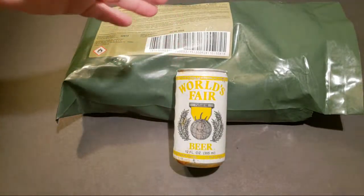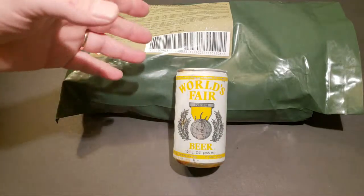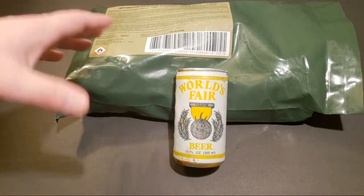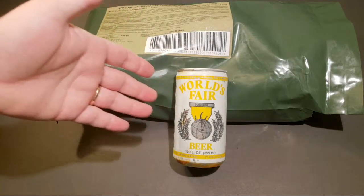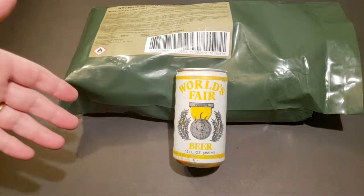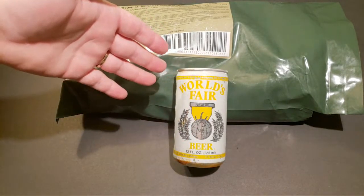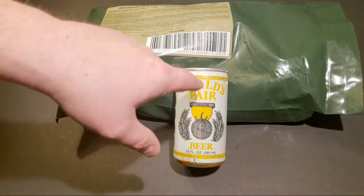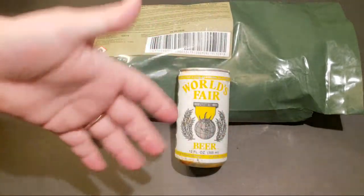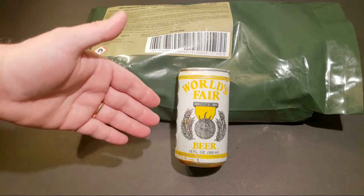Now, from what I've read, they sold up to 6,000 cases of this stuff. And it was cheap. According to the general consensus, what people say about this beer is it was horrible whenever it was fresh. Nobody had anything good to say about it that I could read. But one thing that was quite interesting whenever I started doing some research on this is in 2017, they actually remade this exact beer. It had the exact same can, the label, everything was the same. They did it in all the different colors. So there's a 2017 version of the World's Fair beer from Tennessee.